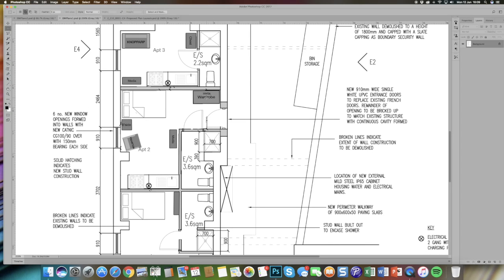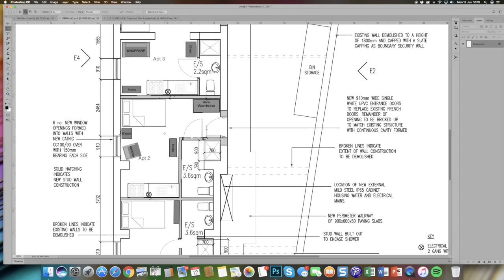Now IKEA sometimes are great. They've got some great products, great prices, and to buy a wardrobe and a half with drawers all built in gives you much more space in the room for other things. So you don't have to put in a chest of drawers. You can just fit a wardrobe with drawers built in, and it just frees up a lot more room. So I've kind of shifted things around, created space for a chair and a media cabinet.